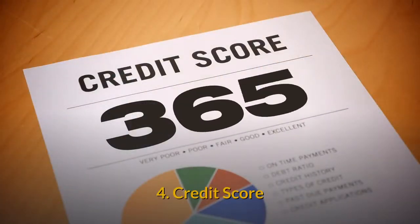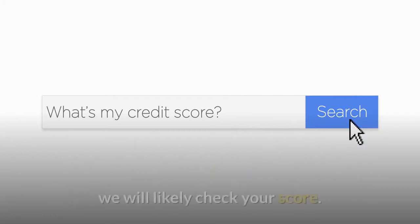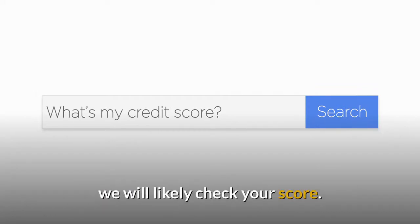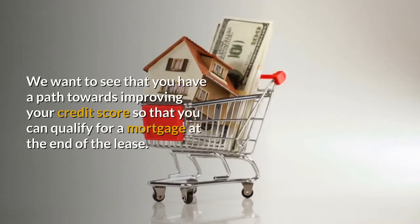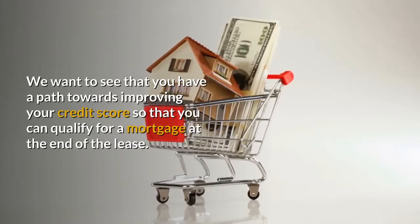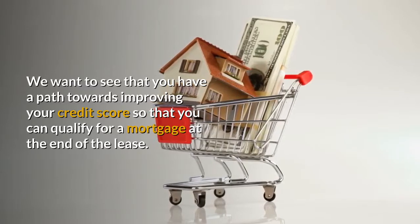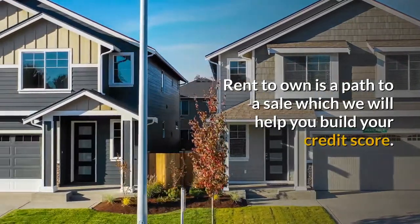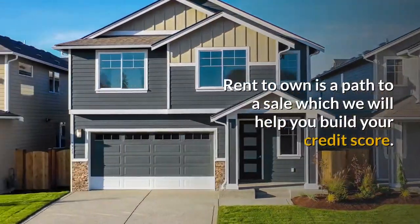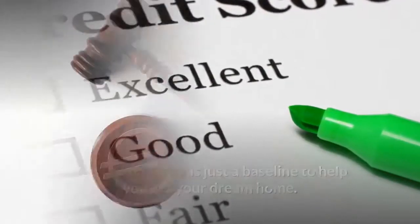Number 4, credit score. While there are not standard credit score requirements to sign a rent-to-own contract, we will likely check your score, just so that we can help you determine what has to happen. See, we want to see that you have a path towards improving your credit score so that you can qualify for a mortgage at the end of the lease, and we will help you do that. Rent-to-own is a path to a sale, which we will help you build your credit score. Your credit score is just a baseline to help you get your dream home.